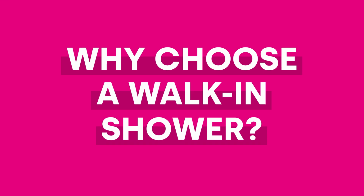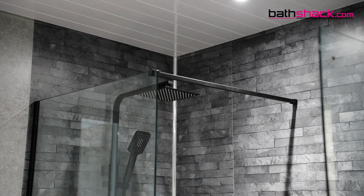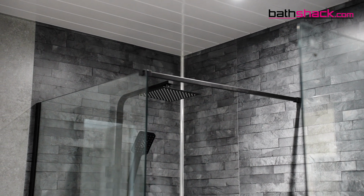Why choose a walk-in shower? Walk-in showers are great for even smaller bathrooms. The minimal shower enclosure creates the illusion of openness and doesn't overpower smaller bathrooms.